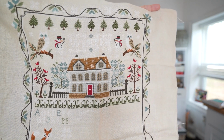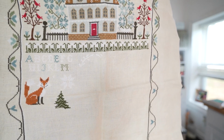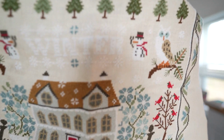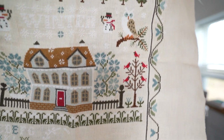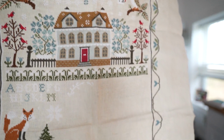And we love it. Everybody loves it that sees it. People are working on it. It's just gorgeous. I love seeing all the different choices of fabric. You can barely see where it says winter at the top in white. I don't know if it comes across as well on this video. It probably would have had I turned the ring light on.